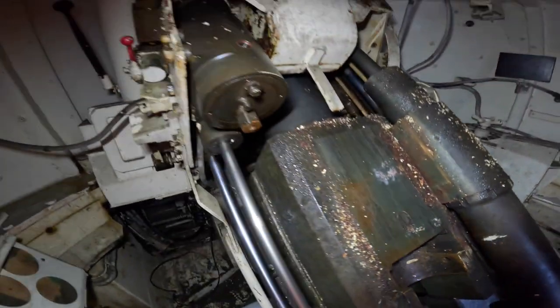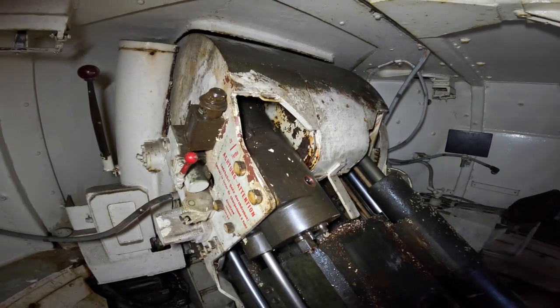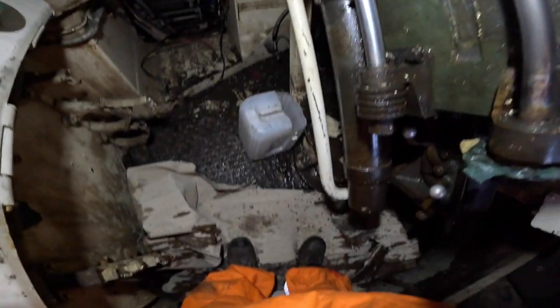So what we're going to do now is try and get all this loose paint off of the gun, because it's going everywhere, and carry on mopping up all the hydraulic oil, and then buy myself some new overalls, I think.